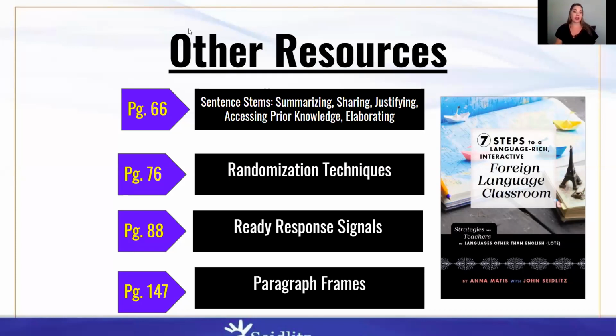And the last one are paragraph frames. There are multiple pages of paragraph frames that you could give to your students so that they can create a really well-written, well-supported paragraph on a variety of topics. So I truly love those. And they're all here in this book. Some of them are also in the original 7 steps, but also remember that these go together really, really well. And I highly recommend having both of them.